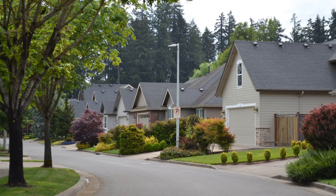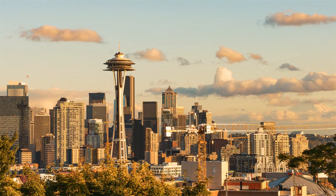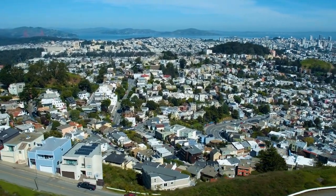As I record this message in June of 2020, the year-to-date median home sales price in Eugene is $338,000. Now that number is higher than the national average, but if you compare it to the larger cities within driving distance on the West Coast, it's actually significantly lower. Our home prices are less than half the price of housing in Seattle and less than a third of the home prices in San Francisco.